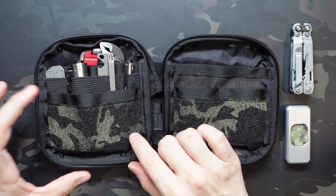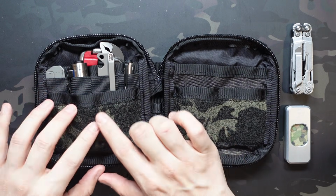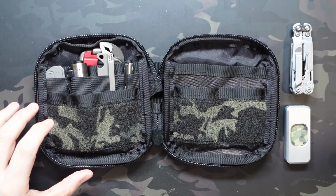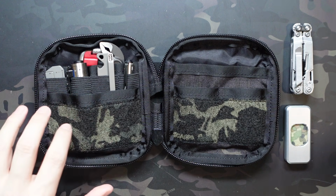Now, a lot more going on the left side. This front pocket is the same, about 3 inches in usable height, about 3 1/4 inches in total, and it's fully open, so there's no seam down the middle, so you can put wider items down there. It's a really nice dump pocket also if you want to put some smaller items just kicking around in here.